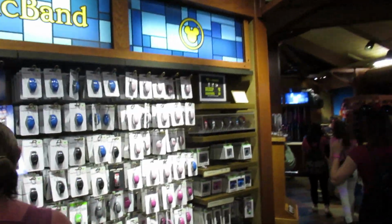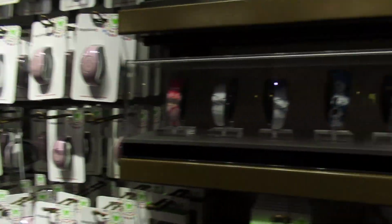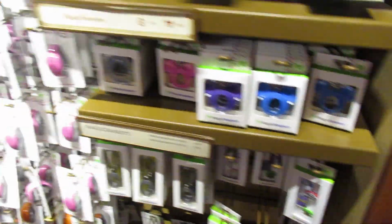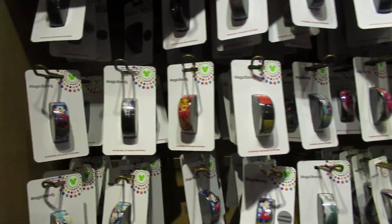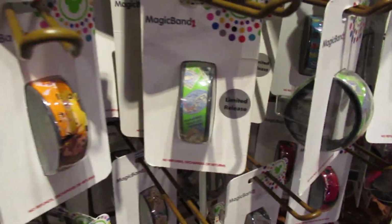They also have a very large selection of Magic Bands here. There's the rose gold, lots of different stuff. Basically any kind of Magic Band, just plain colors that you can get. You've got Solo, different character ones, cool Sorcerer Mickey. Basically almost anything you could think of. There's DVC ones right there. All sorts of stuff.